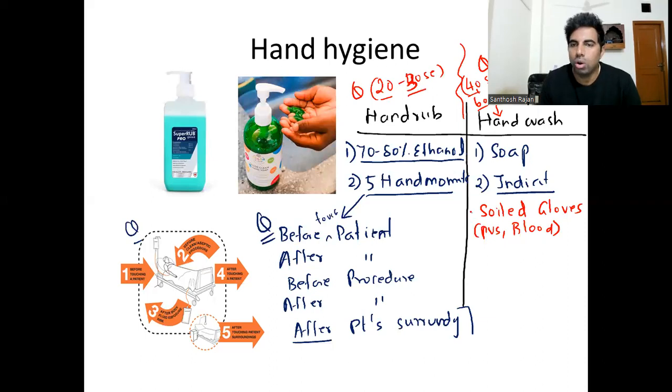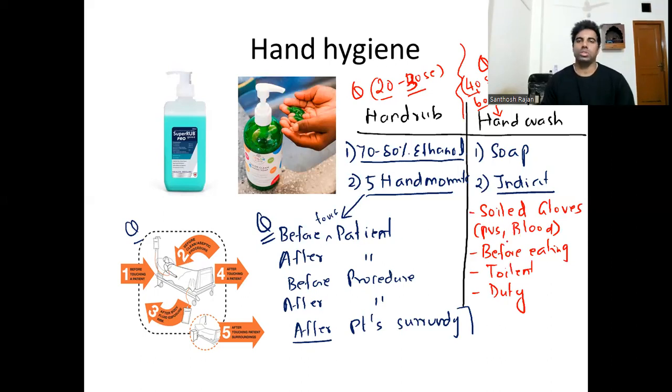So, any visible soiled particles on the gloves, number one. Number two, before food: before eating, definitely you have to do a hand wash, not hand rub. Another one is after toilet. And another one, duty: before duty and after duty, you have to do the hand wash. This question was asked, especially the soiled gloves was asked frequently.